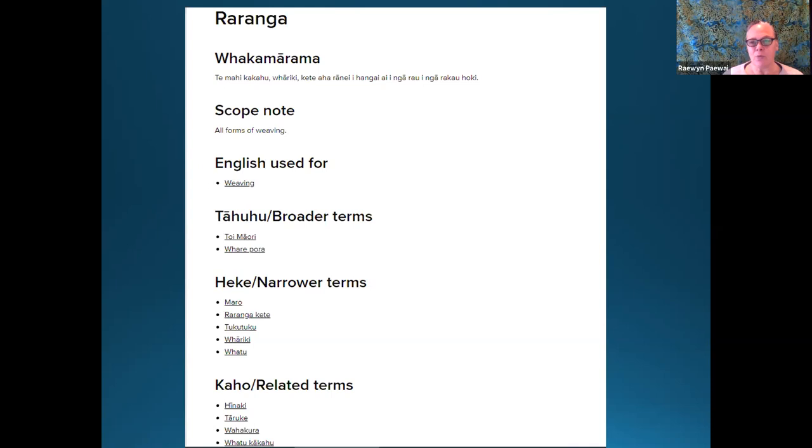Also, the great thing about showing the customer is that you can show them some of the broader terms around raranga, but also heke and kaho, or related terms. So while they may have asked for raranga, it could be really what they're looking for is tukutuku, or, you know, whatu or whatu kākahu. So this is a great way of showing the customer that there are other terms related or connected to raranga that might help them with what they're looking for. Also, it could help you as the librarian by doing another search on not only raranga, but these other terms.